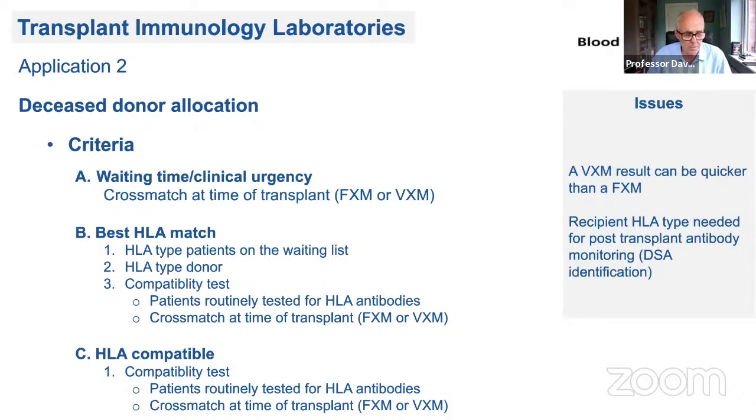And then, of course, the final criteria could just be whether you're interested in compatibility or not with a deceased donor. And that would just need a compatibility test. Could be a flow cross-match or a virtual cross-match. If you're just doing the flow cross-match, then HLA typing is not completely necessary, but in practical terms, you would then be faced with cross-matching a large proportion of the ABO compatible waiting list. But again, for a virtual cross-match, you would need the antibody data and the donor type. Virtual cross-match can be quicker if cold ischemia times matter. Certainly in the UK where there's national allocation, identifying the offered donor as quickly as possible does reduce the cold ischemia time, and a virtual cross-match does help with that.